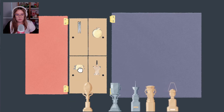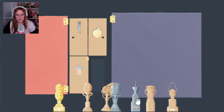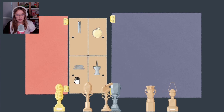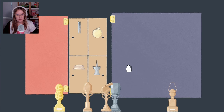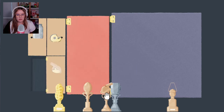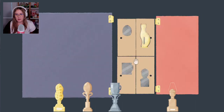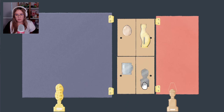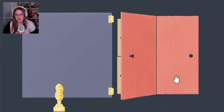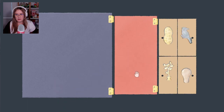This level is pretty simple. It's just the process of doing it. That goes in there. What is this? Oh, that's this. This is the pie thing. Okay, I think that whole side's done. I come over here. An egg. A cup. The lantern. And a nut. Ta-da!